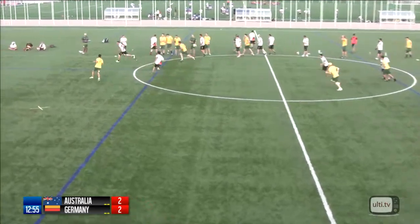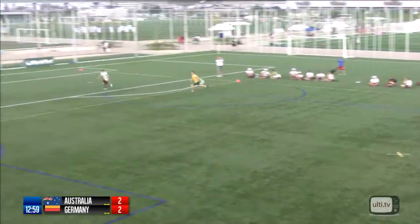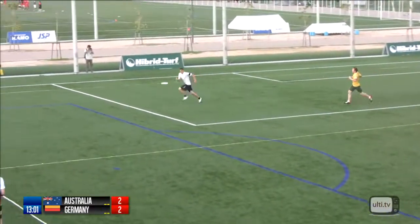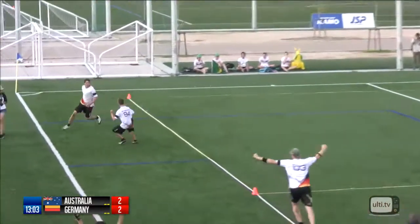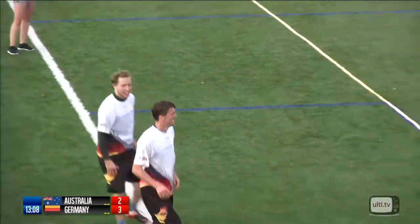Ooh, he looks to break, and the German gets a hand on it. He's gone deep. The German sends it to him. It's up. It looks like a good shot. He's got him. Germany with the goal. 3-2, Germany.